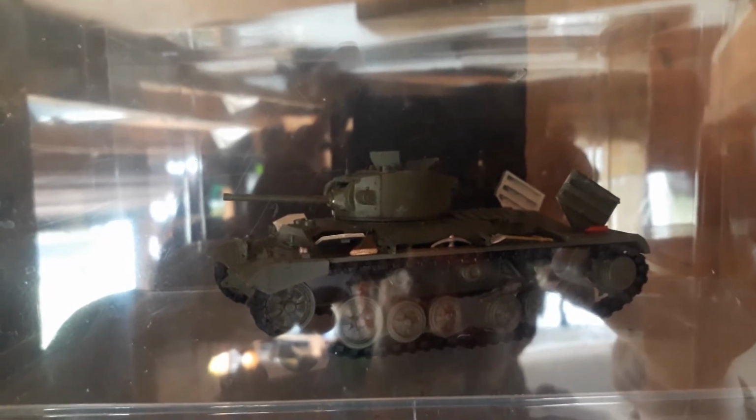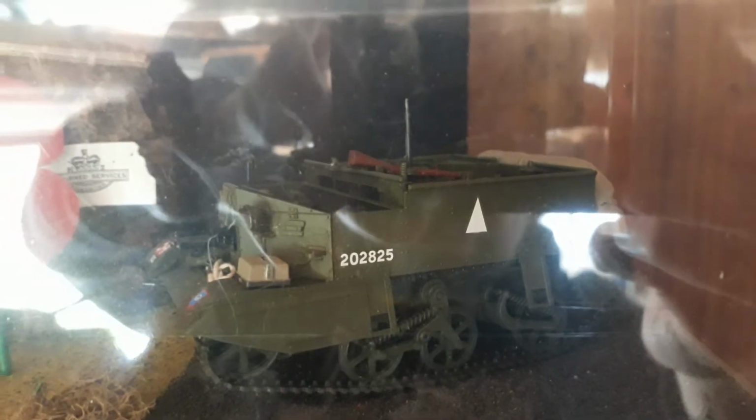I got that as a second-hand kit from Jambo Hobbies in Napier, and the Valentine tank is very special for me because when my dad was doing compulsory military training back in the 1950s, something or other, he drove one of those, so that's really quite cool. That there is a Universal, otherwise known as a Bren gun carrier. He drove one of those as well.